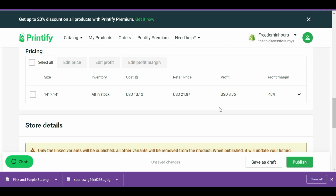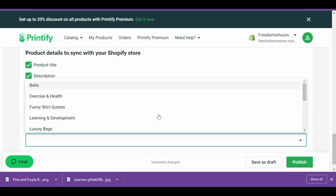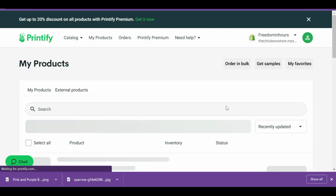Now, bearing in mind, Printify does all the fulfillment. You just literally take the money. So I think it's really, really good. So again, let's go to publish product. Let's go to the collections again. Now we did funny shirt quotes, so I'll put that in there.